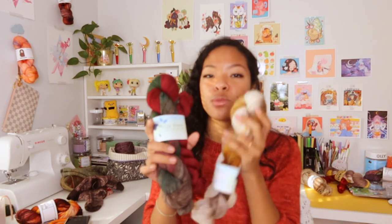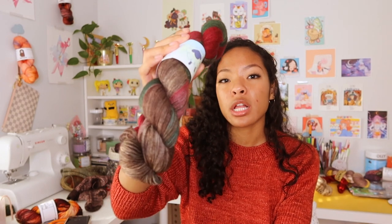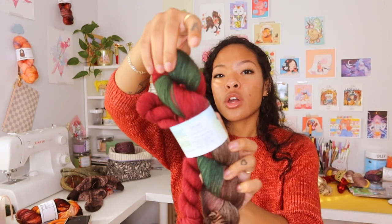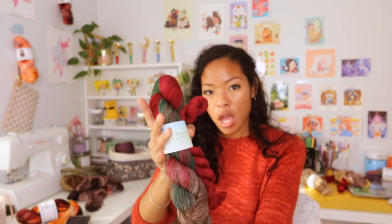I did order more than just the espresso colorway from HollyPress Fibers. I also ordered these as well. This is her Woodland Christmas colorway, so it's the same deal with the speckling. It's got brown, but then it's got this beautiful mauved out, dark, juicy, delicious red going on, and it comes with this beautiful mini. So I'm going to be making a pair of vanilla socks for Christmas, and that's coming soon. It's so pretty. So good.